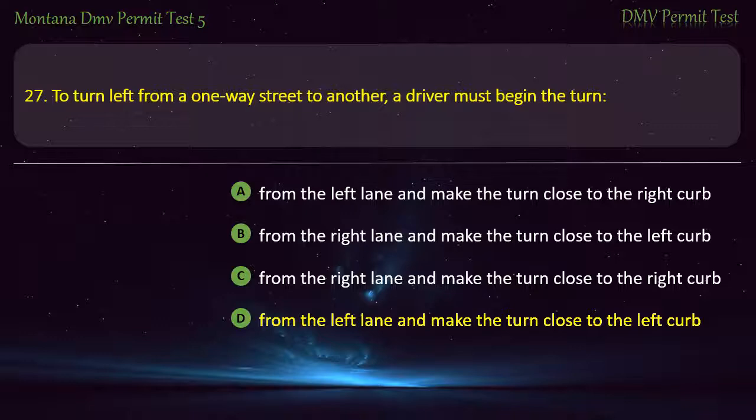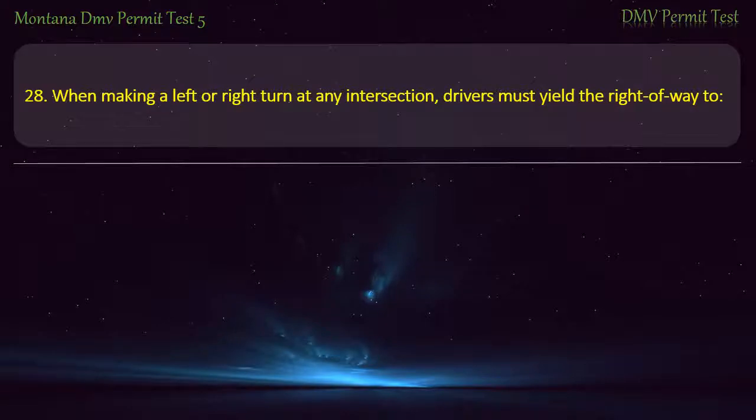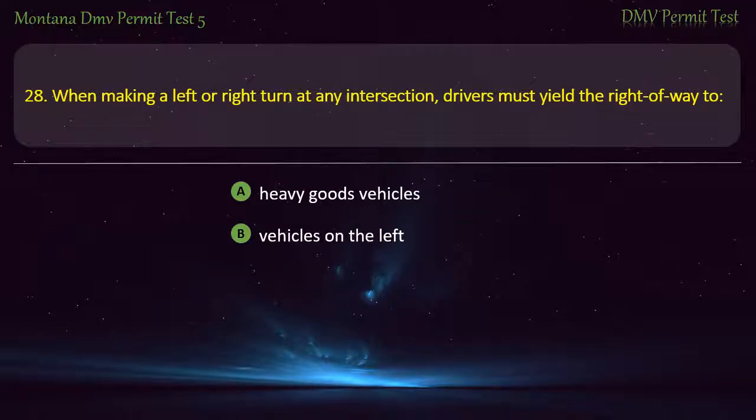Question 28. When making a left or right turn at any intersection, drivers must yield the right-of-way to heavy goods vehicles, vehicles on the left, trucks, pedestrians. Answer. Pedestrians.